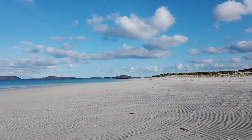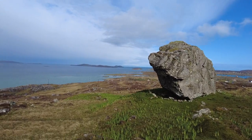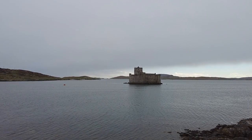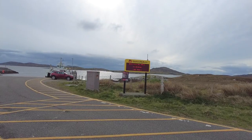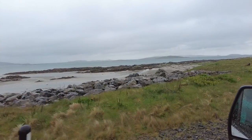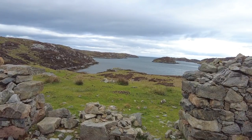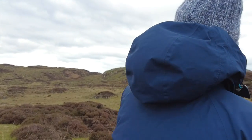We've spent a wonderful 24 hours on Barra Island, enjoying its many sights. But it's time to move on and take the ferry and our breakfast back to the Isle of Uist. We have a whole day to explore and geocache in some remote parts of Uist. So join us on our last full day in the Outer Hebrides.